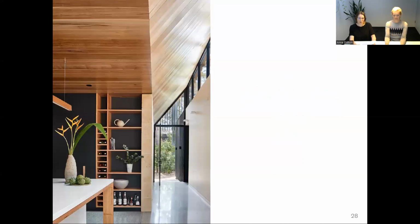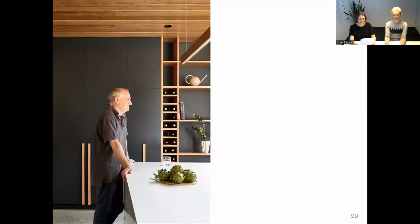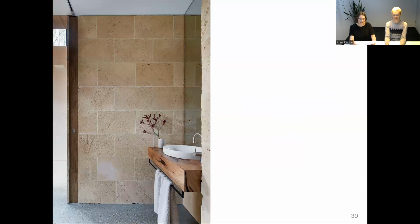Timber craftwork was a strong focus. Each joinery item was an opportunity to celebrate the material, with simple, vertical, and horizontal forms, allowing the natural Australian material to speak for itself. And the clients love it. Texture and tone are explored too. Australian limestone cladding wraps into the powder room from the hallway, and recycled eucalyptus timber vanities bring rich textural tones.